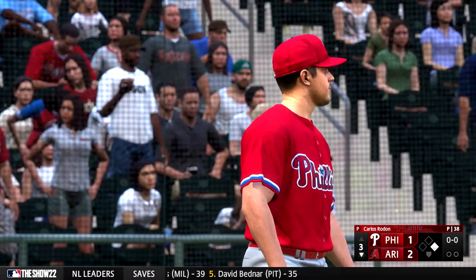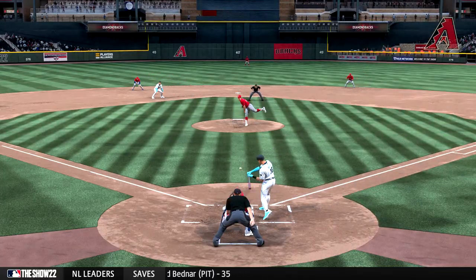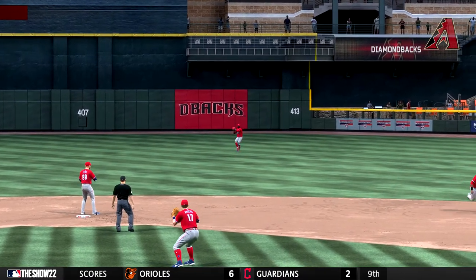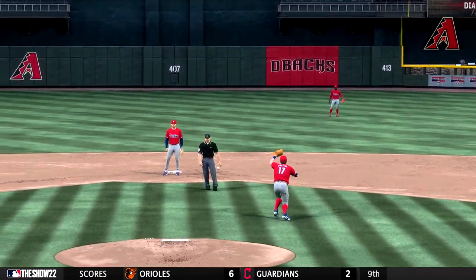Well done. Drives in the run. Everything was on time and fluid in that swing. Got a pitch you could get the barrel on and lined it into center for the knock. Those always feel good.